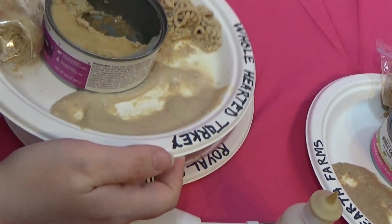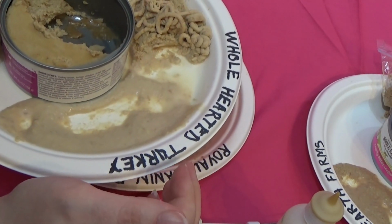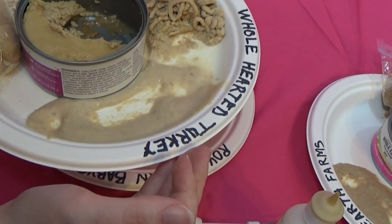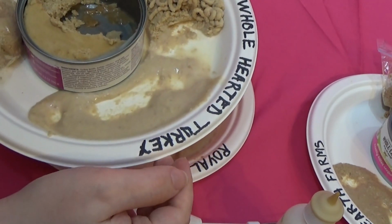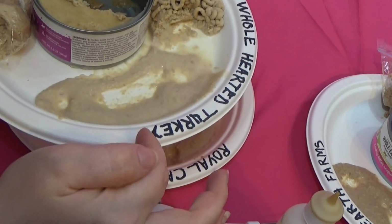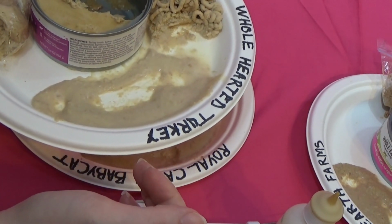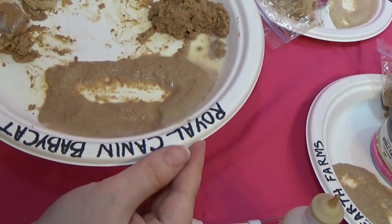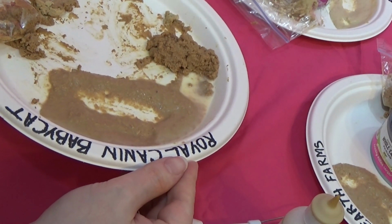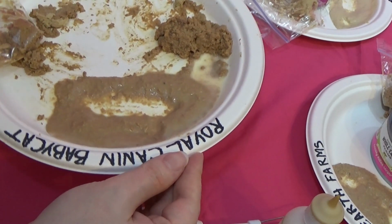The Wholehearted, I really like the consistency of it as a food because it doesn't look like it's got a whole lot of byproduct shoved in there. It looks like real turkey, but I think it's going to be really hard to use out of a syringe, and it's a little harder to mix with milk, but it didn't take that much effort to mix it in to make gruel. Royal Canin, I honestly was really surprised how much easier the Science Diet and the Whole Earth Farms came out. I'm just really impressed with that.